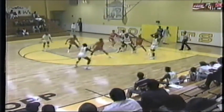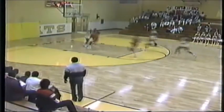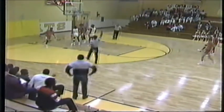Bobcats on offense. Bobcats in white, Charles Henderson in the orange. Inside to Jamie Hinton again, and here Troy. They steal and they're on the run, and it goes for the dunk, but it's no good.